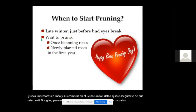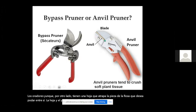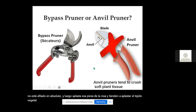Anyway, the difference between, whoops, I've got this on my knee. There we go. All right, the difference between the two pruners is that with the bypass pruners, the blades bypass each other like a pair of shears or a pair of scissors. And that gives you a very precise, very clean cut. Anvil pruners, on the other hand, have a blade that catches the piece of the rose that you want to prune between itself, the blade, and the anvil, as you see where the arrow goes, which is just a piece of metal and is not sharpened at all. And then it crushes that piece of the rose, and they tend to crush soft plant tissue, and that's not what we want. So we try to discourage people from using anvil pruners as opposed to bypass pruners when they're pruning their roses and other soft tissue parts on plants in their garden.